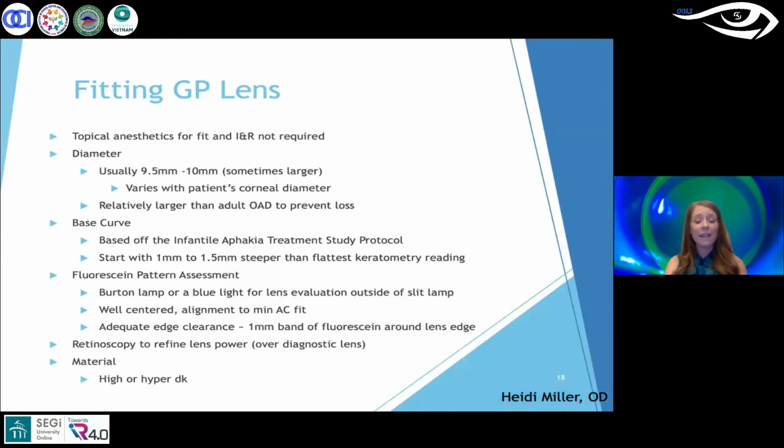When you're fitting a GP lens, I just want to let you know that this is a guideline, not hard and fast rules, but just a good overview of where to start. I personally do not think that topical anesthetics are necessary for fit and for insertion and removal. Oftentimes, kids are fussy. It has nothing to do with the lens in their eye or how they're feeling. It's the fear of just being in that exam room and not understanding what's going on, especially for infants.